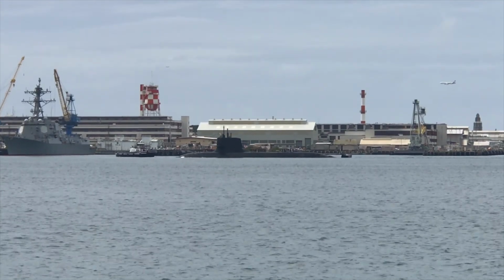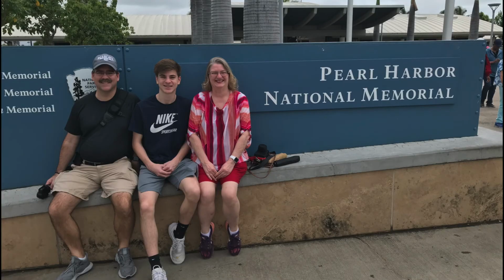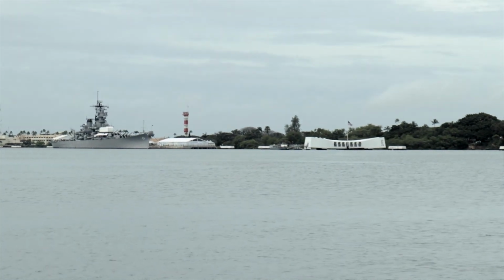Today we head over to Pearl Harbor, something we've all wanted to see on this trip. Dana's Grandpa Brown was actually stationed at Pearl Harbor shortly after the attack and served 3 to 4 years as an Army medic there. The first thing we did was go to the USS Arizona Memorial.